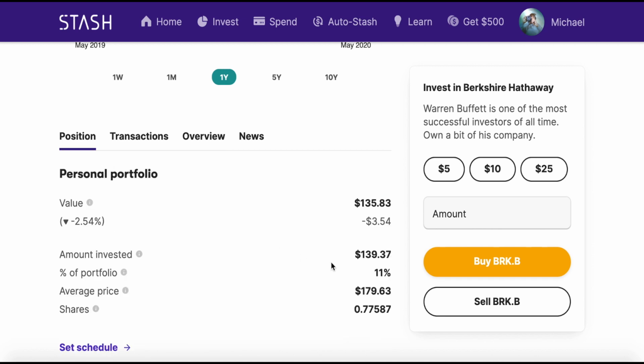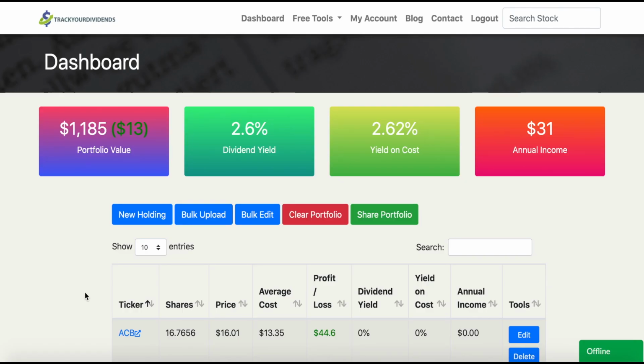So now we can add the new amount into the dividend tracker. So we know my new average price is $179.63, the new amount of shares that I hold. So we're just going to hit the Command C here. We're going to go over to the dividend tracker, and you can see it has the portfolio value, dividend yield, my yield on cost, and the annual income.